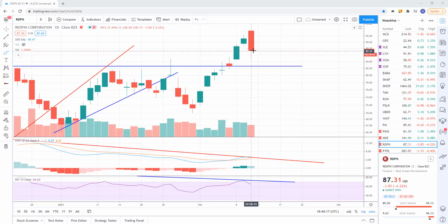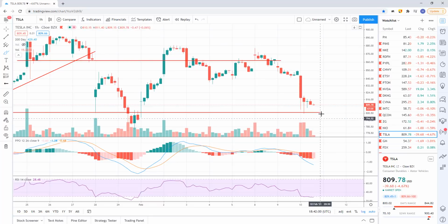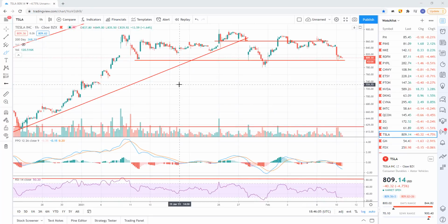You want to look for follow through. So again, what I'd be looking for is more selling and ultimately a break and close below this 82.65. That would signal a false breakout, and that would signal we're likely heading lower. And a close.